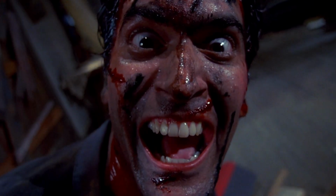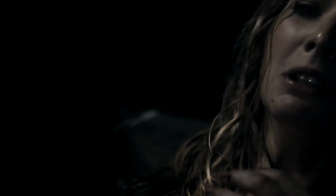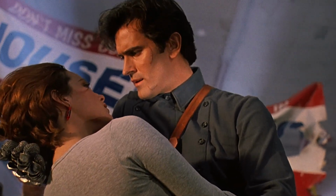Yet it's only when the Deadites weaponize the common household objects around them that things get really gnarly. Be they cellar doors, windows, or a plain old pencil. At one point in the 2013 reboot of Evil Dead, someone even slices their own tongue in half using a box cutter. Obviously, this beloved franchise can make schlock out of anything. Hail to the king, baby.